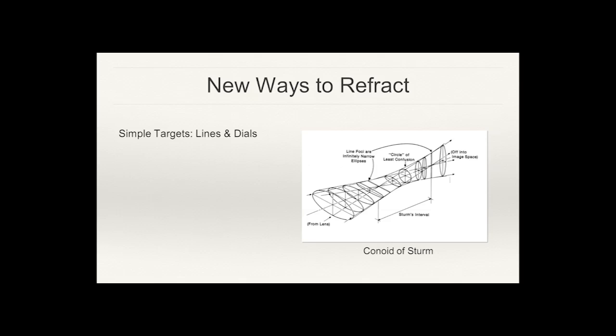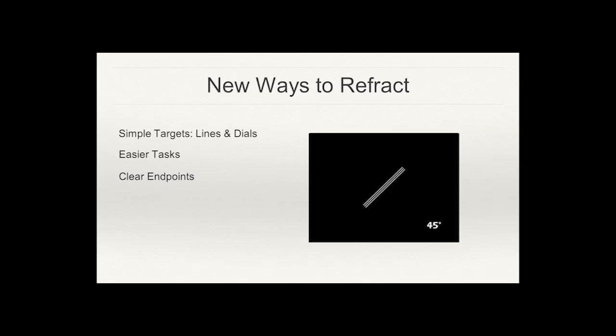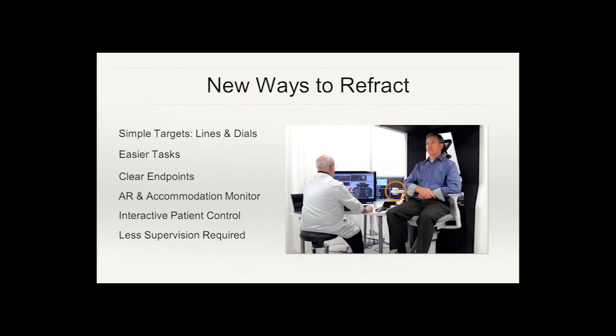What this means is that in astigmatic testing and refinement of astigmatism, you can use very simple line and dial-like targets. This gives patients an easier task to perform that has clear endpoints that are less ambiguous than looking at Snellen letters at the end of a typical refraction. Also, the patient has interactive control at the discretion of the doctor during the test.